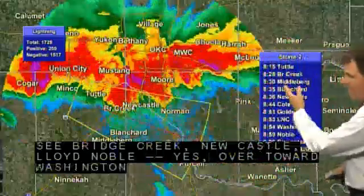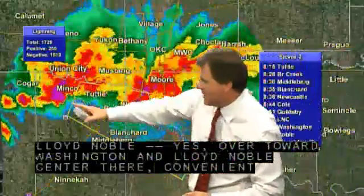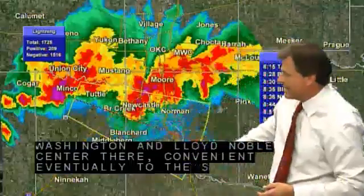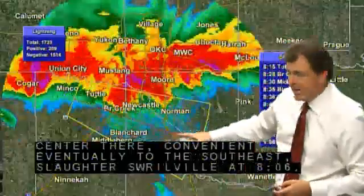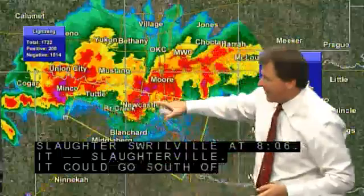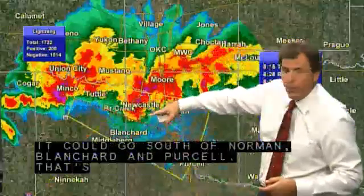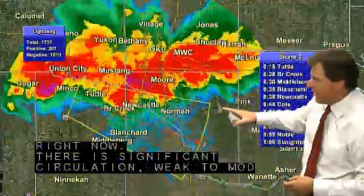Here it is, it's 8:10 right now. So that one is heading down, still down toward Norman. Could even go a little south of Norman, down toward Blanchard, and then all the way down toward Purcell. That's the most dangerous storm right now. There is significant circulation here. I'd call it weak to moderate south of Newcastle and also northeast Norman, and also over here by Lake Draper. This one's really still spinning pretty vigorously here.